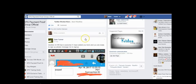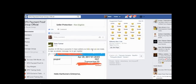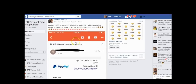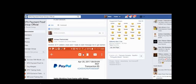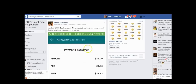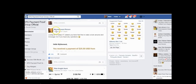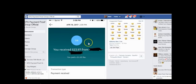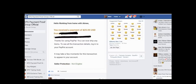Dale here, $25. These are daily payments, guys. There's no waiting. Another $25. Another $25. And these are newbies too, guys, making money right away. It's amazing. Amy, $25. She just started like last week, I think, or a couple days ago. She's already made probably $300 in a couple days. Crystal here made $25. Rita here made another $25. And people are just making money, because you can see here. So it does work.